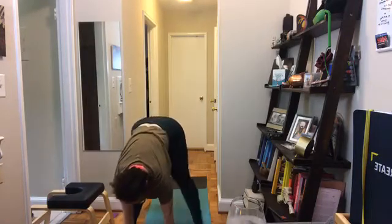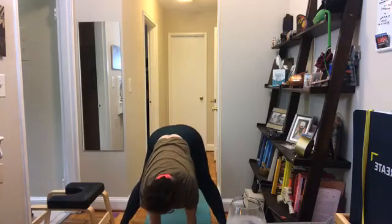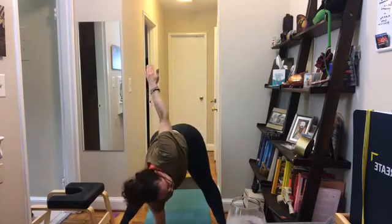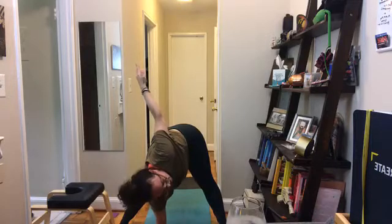If you need to walk your feet out a little bit wider, you walk those feet out a little bit wider. Let's take a nice stretch right here. So go ahead, place your left hand down on the floor, stretch your right arm up towards the ceiling. Make sure you're equally pressing your weight throughout your heels, your big toe, your pinkies. You're not rolling to the outside or the inside of your feet.